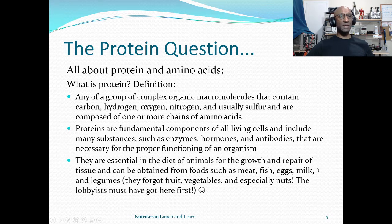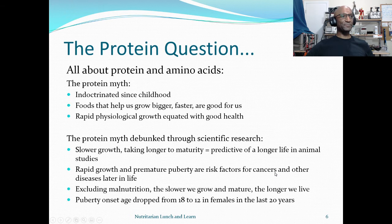Proteins are essential in the diet of animals for the growth and repair of tissue and can be obtained from foods such as meat, fish, eggs, milk, and legumes. Of course, they forgot fruit and vegetables, and especially nuts. But I guess the lobbyists may have gotten there first, right?